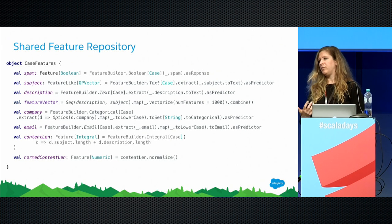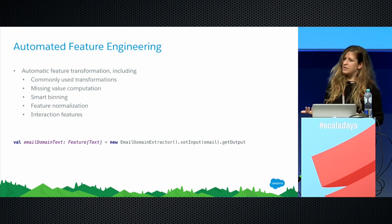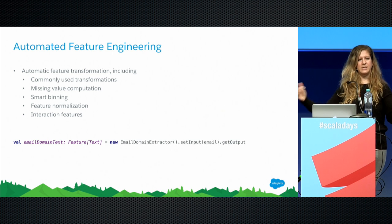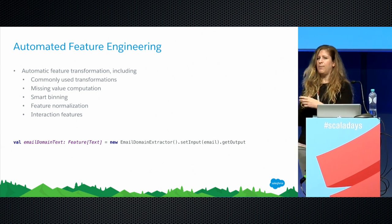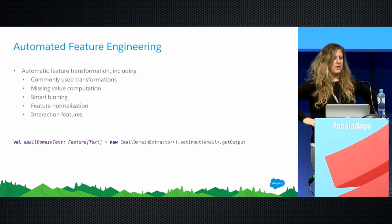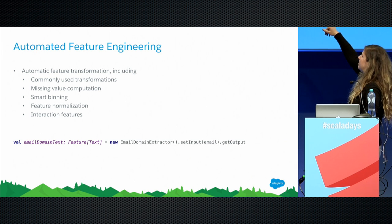We have our email again. We can have that type email, which allows us to take certain types of operations, and then the ones that we discussed, content and length. So in addition to being able to share those types of basic features, there might be things that you want to engineer that are common, so that each of the data scientists within the organization could create a new transformer and contribute it back, but also derive certain features that you might want to commonly use across different applications. So one thing that we have for a common transformation, again, is an email domain extractor.